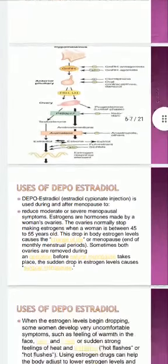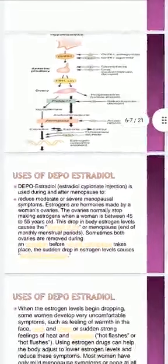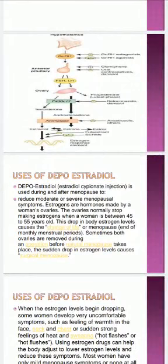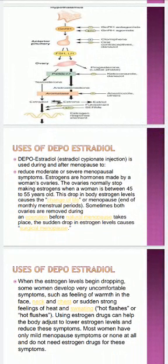Then let's come towards the uses of the Depo Estradiol. Depo Estradiol, as we know, is a depot injection that is used IM for all the menopausal women. So it is used in all those women who are between the age of 45 to 55 and who have dropped in the level of estrogens because of the changes of life. As we know, menopause comes with a lot of changes in the body. So all those women who have changes in their body after menopause take this medication.